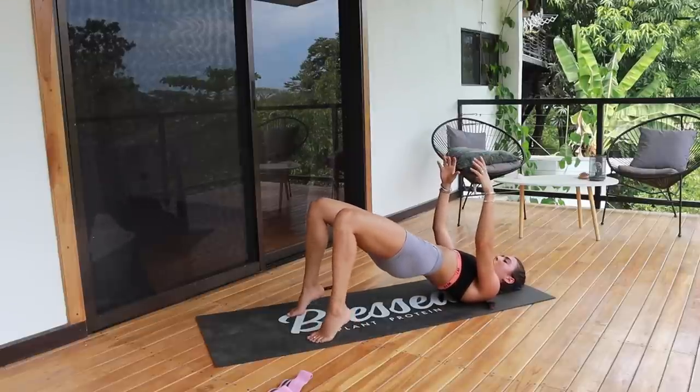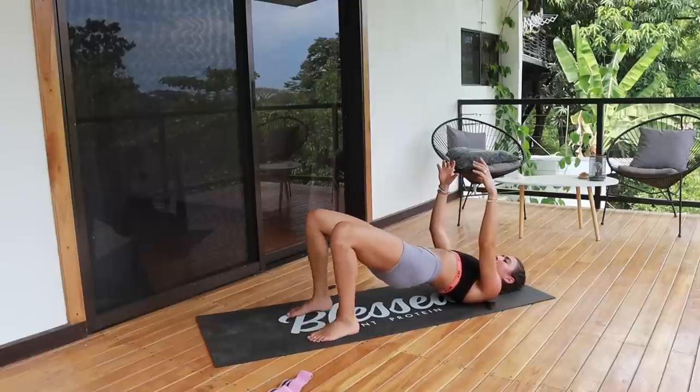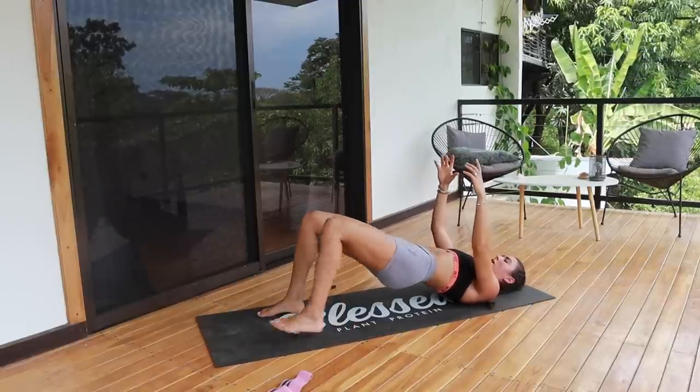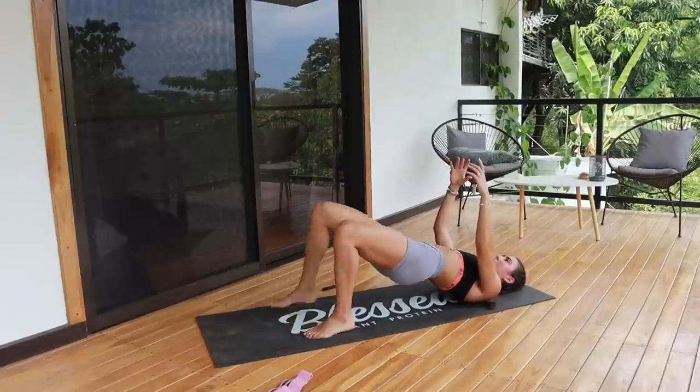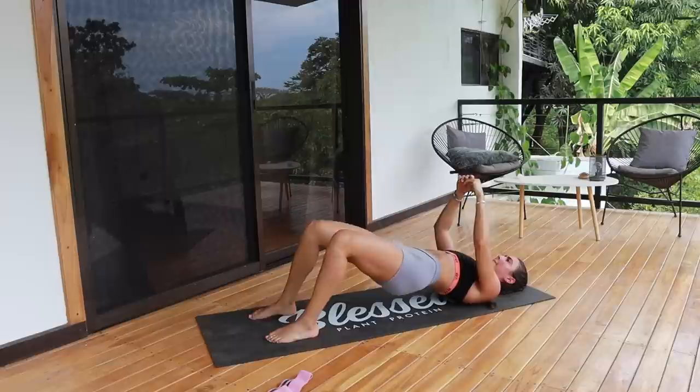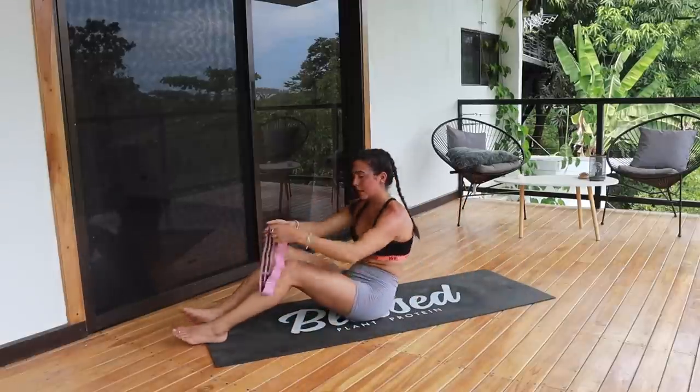And then I held a glute bridge and I elevated onto my toes. This is great because it also helps you keep your core nice and tight. You want to keep your hips as elevated towards the sky as possible. Then I did little heel walkouts. This is great to activate and engage your hamstrings, which is really good.